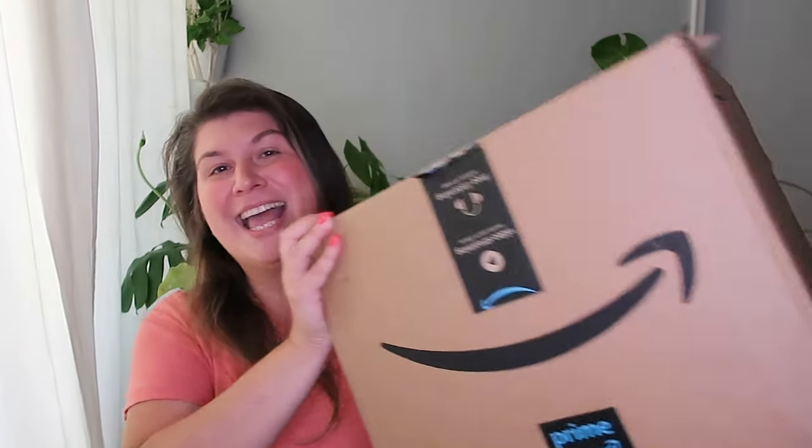So without further ado, let me show you this humongous box. Okay, so this is what we're working with. Huge box. I mean, there's not that many things in there. There's definitely a lot, but some things are bulky, so it's definitely taking up some room.